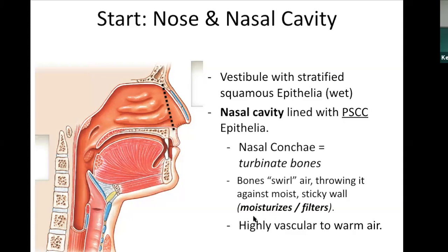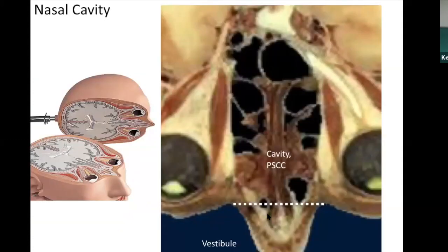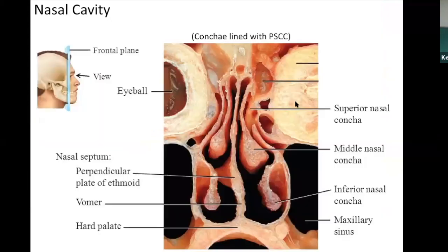So the other point is it's highly vascular. It's a thin layer of epithelia, and the blood vessels are right underneath it. So just this down here is the vestibule. That's on the outside of your body, basically. And once you get into this nasal cavity right here, this is all the little spaces that you might see inside that nasal cavity.